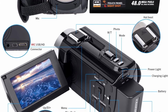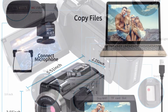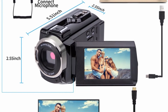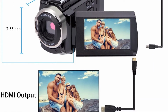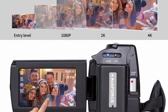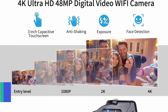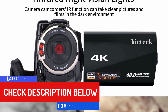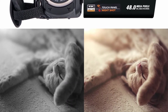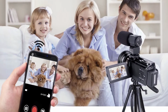The KICTEK 4K camcorder is a camera with Ultra HD resolution and incorporates a 3-inch capacitive touchscreen, rotatable up to 270 degrees. This vlog camera comes with a 13-megapixel CMOS image sensor with 48-megapixel image resolution, 16x digital zoom and 0.39x super wide-angle lens. This vlog camera comes with an external stereo microphone attached on top of it which uses XY stereo pickup technology, low-cut filter to reduce noise and is useful for recording interviews, speeches and your own vlog.